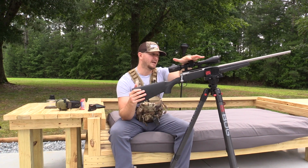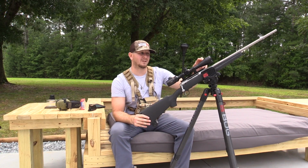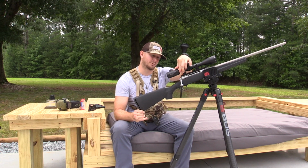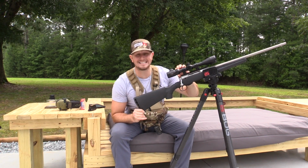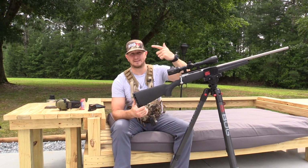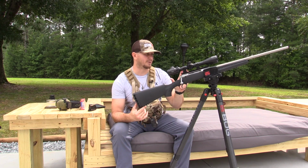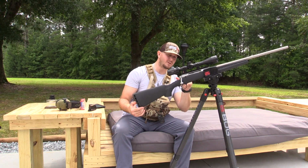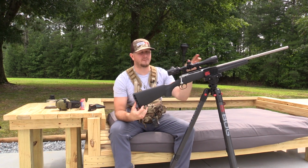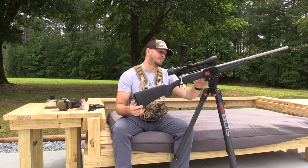As far as the scope goes, Athlon was kind enough to send me an Athlon Neos scope, which is actually a really, really nice scope on top of this gun. It is a 6x18 power illuminated reticle, and it has the BDC reticle as well. So really, really sharp looking scope. I think it's a 1-inch tube with a 44 millimeter objective lens out on the end of it. Sorry for my verbiage there.